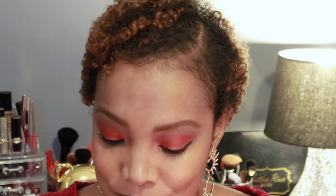So I'm going to go ahead and kick it off with the Marc Jacobs See-Quins. I think this is just a fan favorite running around YouTube, but it's so good. It's so true. It's pricey. It retails for like $28, and I picked up the color in Topaz Flash.